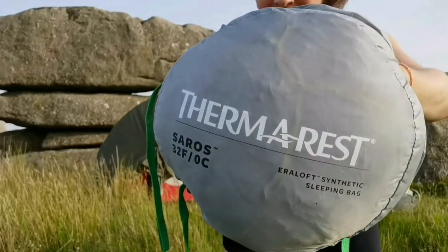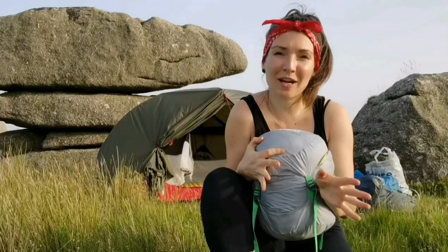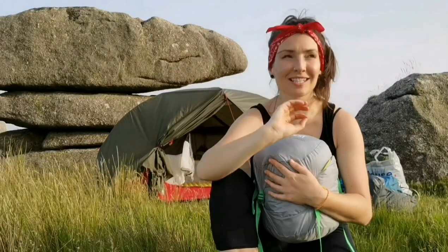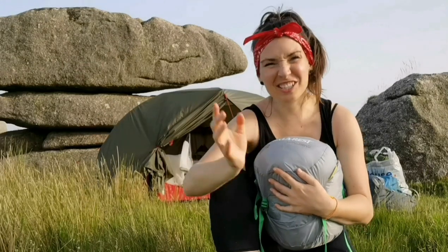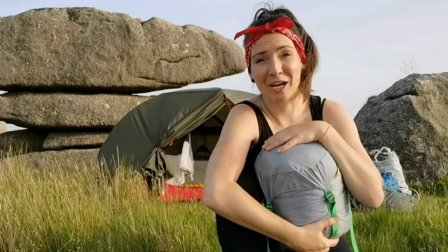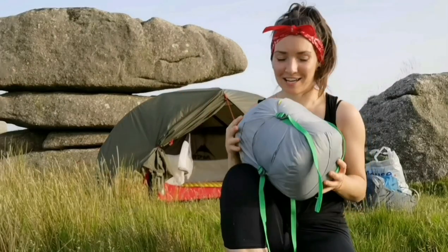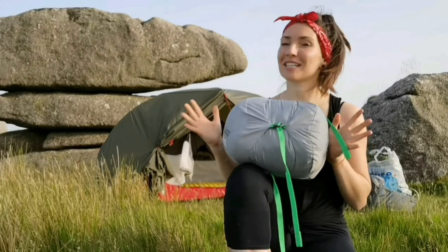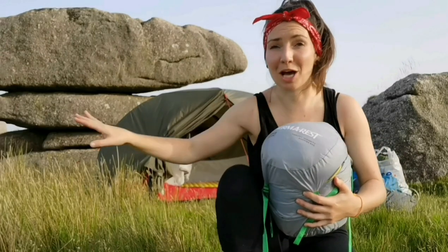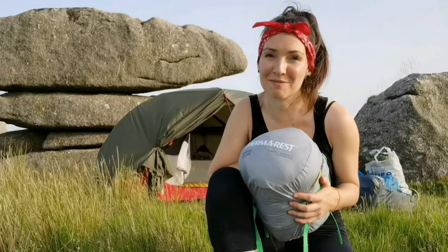This is the Thermarest Saros 0 degrees Celsius bag. So I have got quite a nice warm setup tonight. On Dartmoor, the temperature can ebb and flow and always change. There's little microclimates everywhere. And I do sleep really cold. So even in summer, I hike with an ultralight 2 degrees bag, and I take my thermals just in case. So that'll give you a sense of how cold I get. But I absolutely love this one. It squishes down really compactly, but it puffs up and it literally feels like a duvet. Honestly, this is possibly the comfiest sleeping bag I've owned.